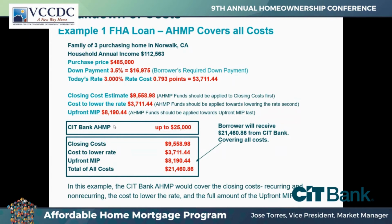We covered the closing cost of $9,508. We covered the cost to lower the interest rate of $3,711. And we covered the upfront MIP of $8,190, totaling $21,460. So in this case, the borrower utilized, again, up to $25,000, but got $21,460 of free money. Again, in this example, you'll see that we were able to cover all of the upfront MIP.